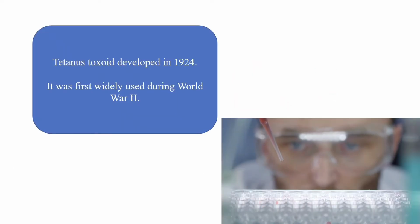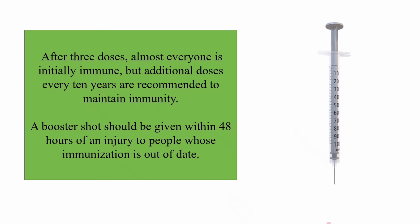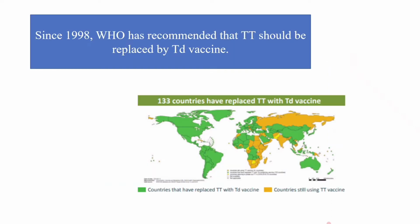Tetanus toxoid was developed in 1924 and is used to prevent tetanus. It was first widely used during World War II. After three doses, almost everyone is initially immune, but additional doses every 10 years are recommended to maintain immunity. A booster shot should be given within 48 hours of an injury to people whose immunization is out of date.